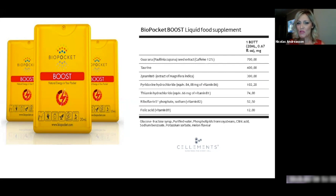Well, in addition to being full of chemicals and all of that stuff, they also have a tendency to leave you with that crash that comes a few hours after you've consumed your energy drink. So with this product, it's natural energy. You're not going to get that crash. Again, it's perfectly dosed. The active ingredient in it is our Dynamite, which is an extract from the mango leaf.